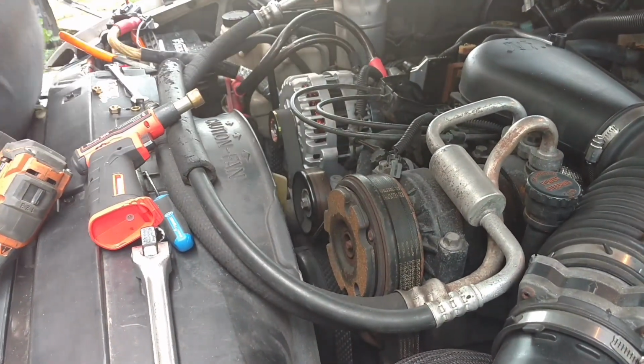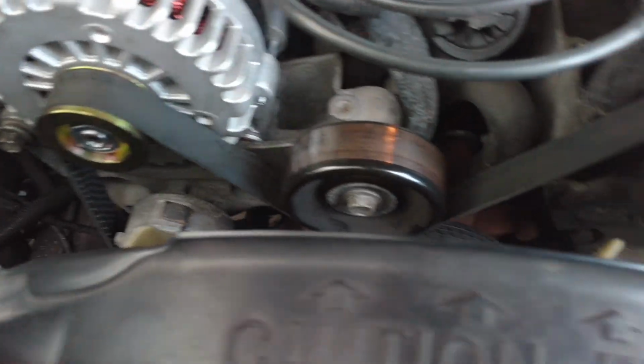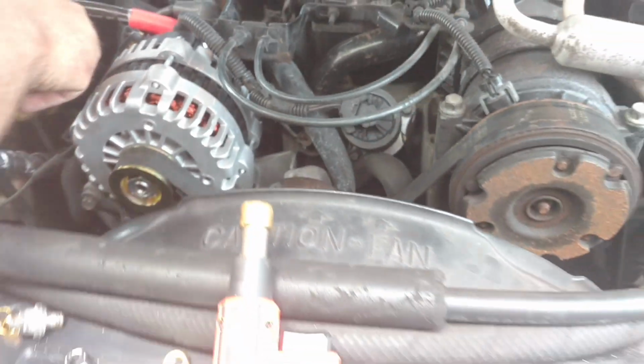Accessory belts are expensive, man. They're like $35, $40 a pop, aren't they? Something like that. Yeah, you missed the ribbon one. So I missed something. Yeah, that's badass, man.